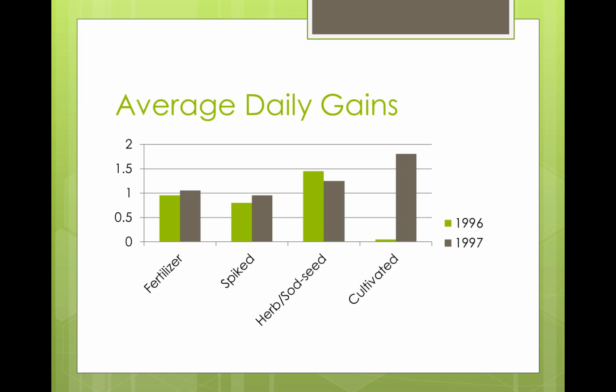We also had the opportunity in the same study to look at the average daily gains. What we see here with the fertilizer is that we maintain some productivity. Then with the spike, we see a little less productivity, and with the herbicide, with glyphosate and sod seeding in alfalfa, we see a fairly good improvement. We're looking at 96 and 97, so that's the last 2 years of the 3-year study. Again, with the cultivated, we see basically no production or very little production in 96 and 97. So we've lost 2 years of potential gains on the animals.